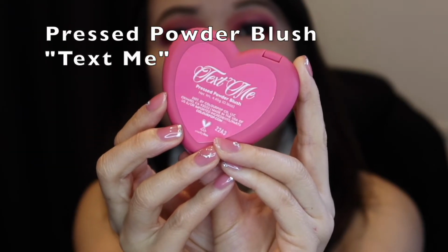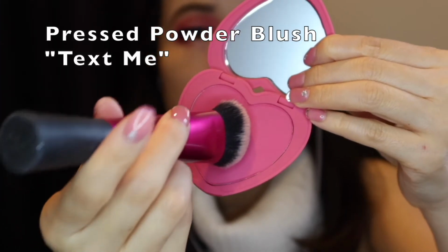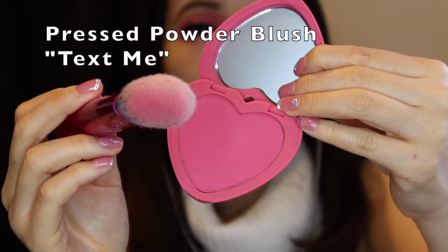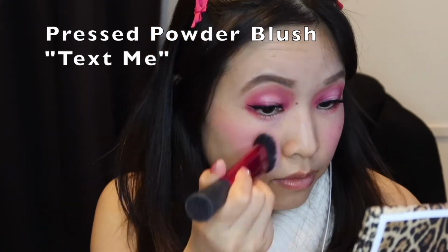So like I mentioned, the only blush that was in stock when I checked out was Text Me, which turns out to be perfect actually, because I love this type of shade. This is exactly what I wanted. This shocking pink, which seems to be the theme of my 2022 so far. I do have a brief experience with Colourpop's blushes.